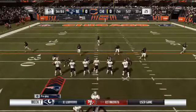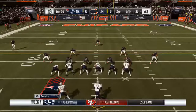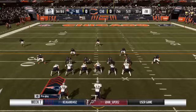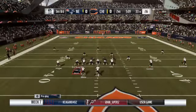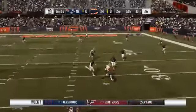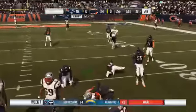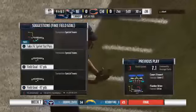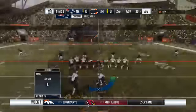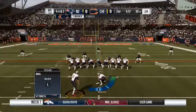New England on 3rd down. They've been okay, 2 for 3 thus far. This will be 3rd and 6. From the gun, it's Brady. Over the middle, that's caught by Hogan. And he works it to the 30-yard line here, right at the 30. They stop him for only 3 that time, and that'll bring up 4th down.